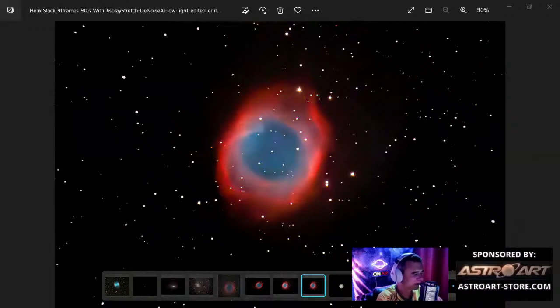It's still easier to work with an equatorial platform. Hold on. It's just place it and that's it. No alignments needed.